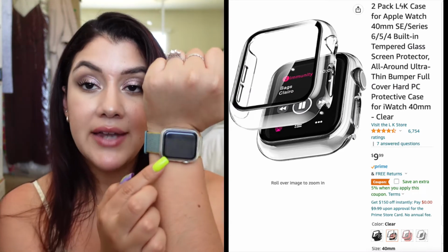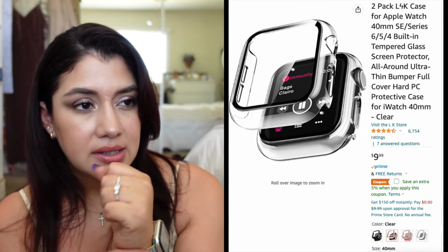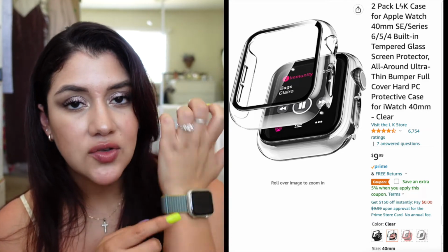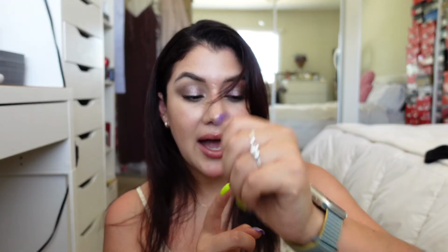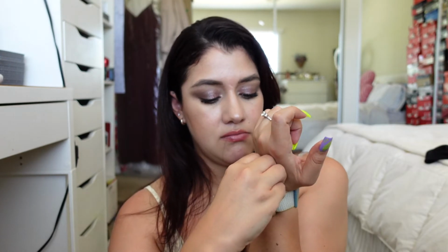All right, next up is a watch accessory. So if you have an Apple Watch, I've noticed that most people don't do this, and I don't understand why. As soon as I got my watch, I slammed it on something and I thought I broke it for sure. So after that, I went online and I bought this little clip-on cover, which you can't even see that it's on right now, but let me see if I can take it off.